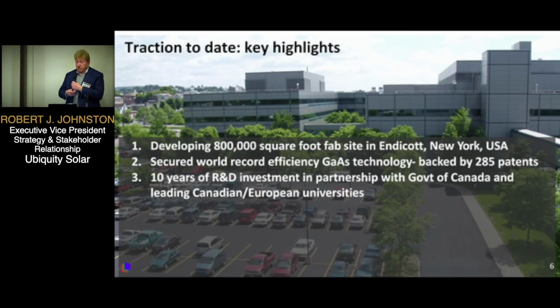What have we done so far? Well, we have an 800,000 square foot factory in Endicott, New York, which is the birthplace of IBM. We've talked a lot tonight about technology and IP. We have 285 patents behind our high efficiency solar PV products, and that's built on 10 years of investment in research and development in Canada and in Europe as well. The end result of this are very high efficiency solar PV products made right here in North America with very high power output per square meter, so you're getting more bang for your buck, and 67 times less greenhouse gas on an embodied basis than supply coming from Asia.